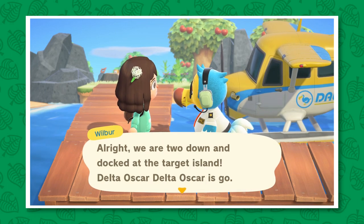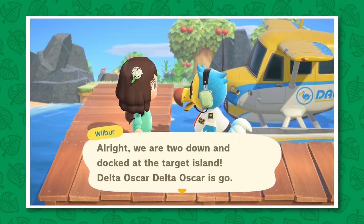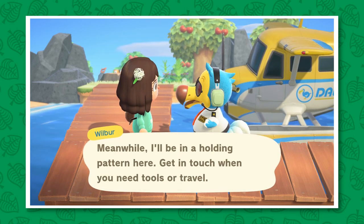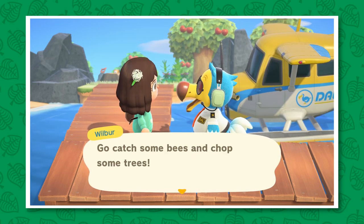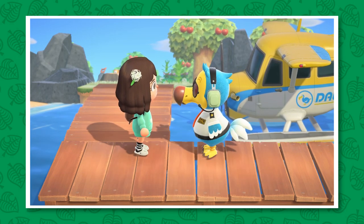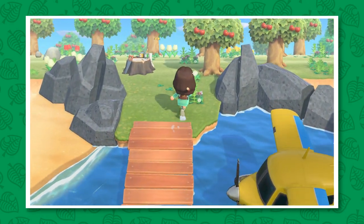Cherries! We have cherries! Alright, we are two down and docked at the target island. Delta Oscar is go. Meanwhile, I'll be in a holding pattern here. Get in touch when you need tools or travel. Go! Catch some bees and chop some trees! Yay! I'm going to catch some bees and chop some trees.